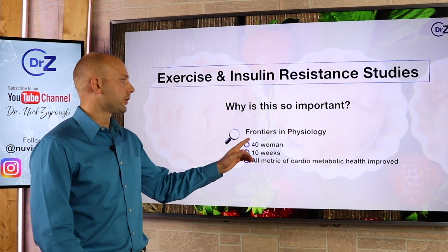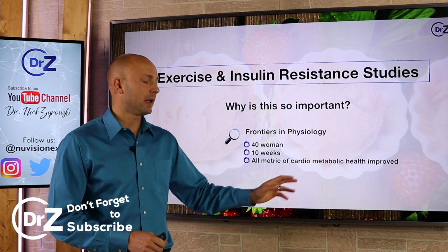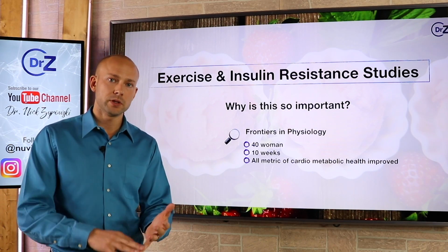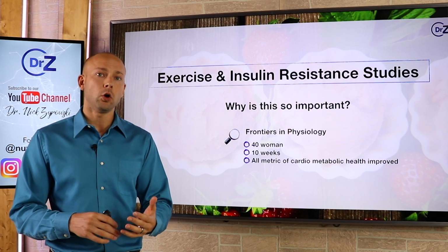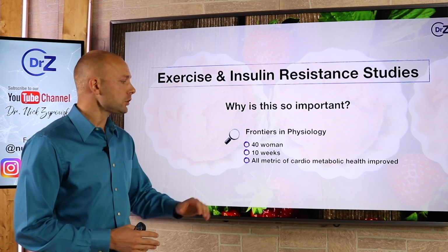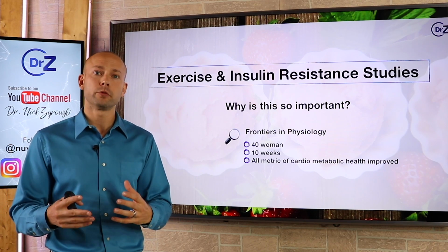Basically, there's one in Frontiers in Physiology. They took 40 women over a 10-week period, and all metrics of cardiometabolic health improved. Okay, so basically what they were saying is not only did their insulin become more sensitive, not only did they decrease insulin levels, but their blood sugar went down. They also were able to lose weight, and they specifically mentioned that they had fat loss, okay? So that's why they're saying all metrics of cardiometabolic health improved, which is really important for your overall health.